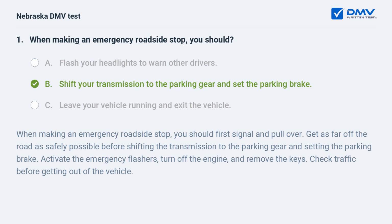When making an emergency roadside stop, you should first signal and pull over. Get as far off the road as safely possible before shifting the transmission to the parking gear and setting the parking brake. Activate the emergency flashers, turn off the engine, and remove the keys. Check traffic before getting out of the vehicle.